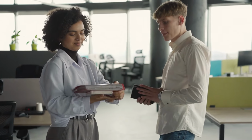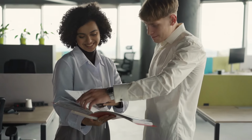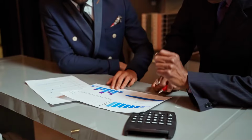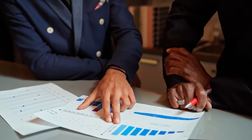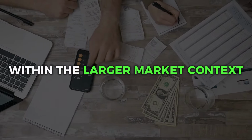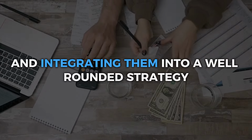With its implication of indecision and potential change, the doji reminds us that markets are dynamic entities influenced by myriad factors. At the end of the day, successful trading is not just about recognizing patterns, it's about interpreting them within the larger market context and integrating them into a well-rounded strategy.